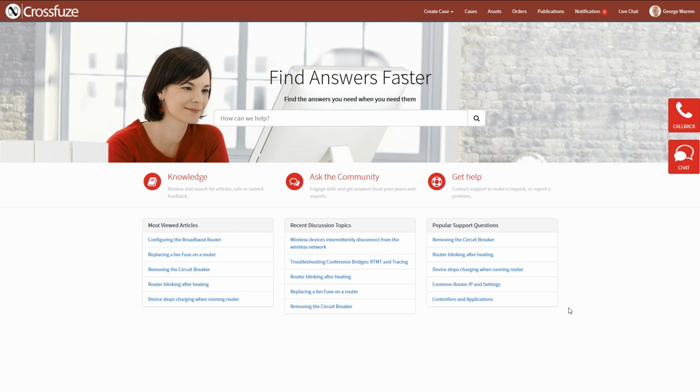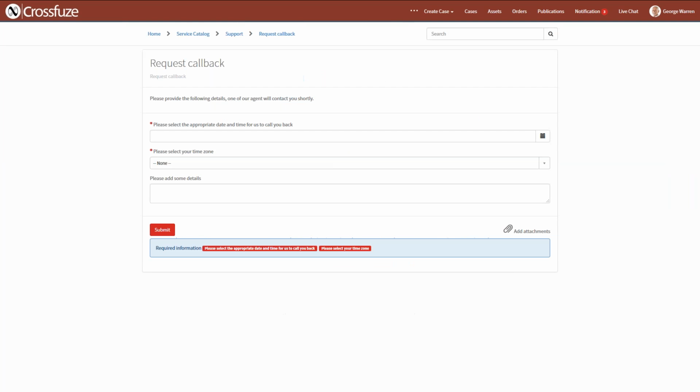Okay, so as I just mentioned in chat, we have two prominent icons over here. These are added by our turnkey. First of which is callback. Callback also will result with redirecting the user to a form similar to the one for creating a case. Only here we don't capture as many details. Here we are more focusing about the callback request itself.